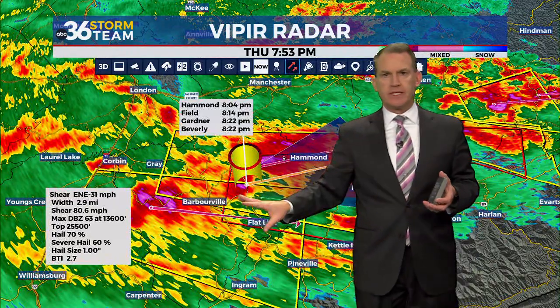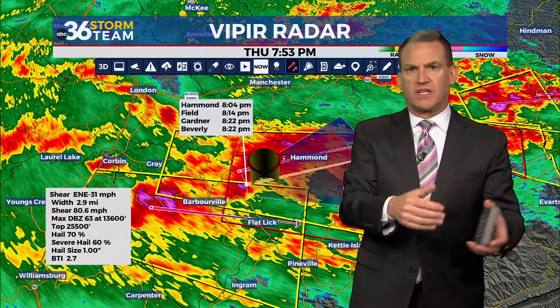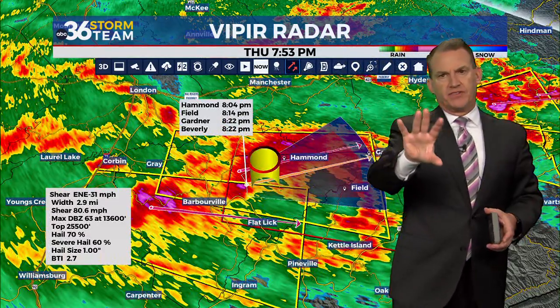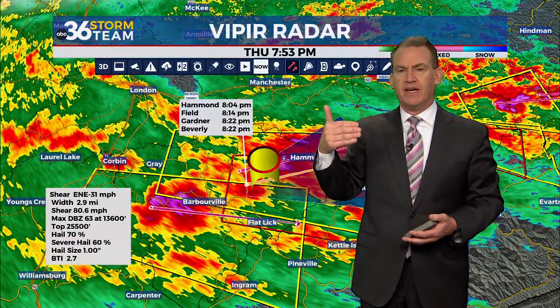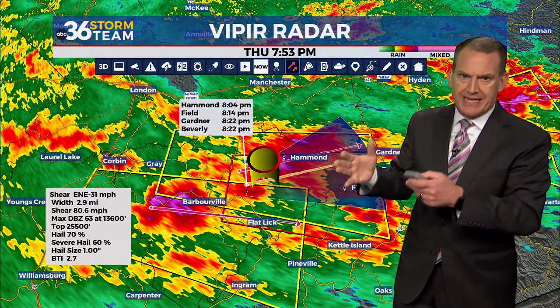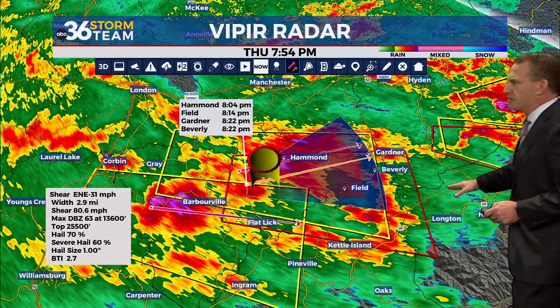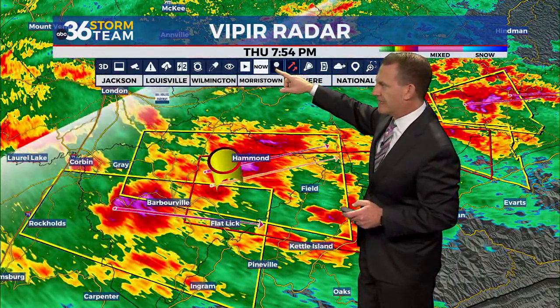If you're in the Hammond community, you want to be in your safe place. Basement's best. If you don't have a basement, interior room, lowest level of your home, preferably a closet or a bathroom. You want to get away from exterior windows and walls. And if you live in a mobile home, that's not the place to be, even in a brief and relatively weak tornado. Mobile homes generally don't fare very well, so hopefully you've got a predetermined sturdier structure you can go to. I mentioned earlier these out-of-season events, even during the afternoon and evening, especially with the winter that we've had so far, can a lot of times catch folks off guard. But this is the one that we'll really be keeping an eye on here over the next 20 minutes.